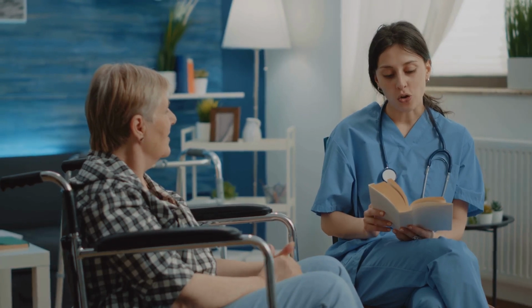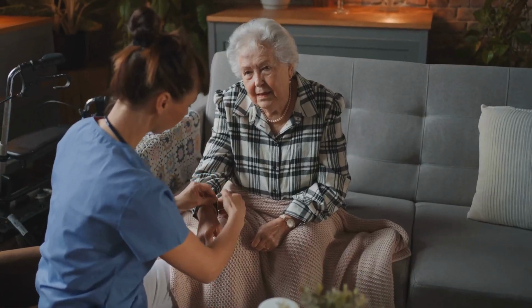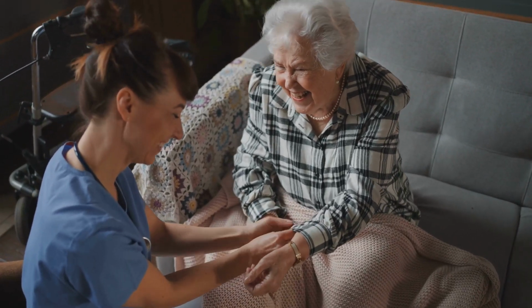As a care worker, you play a vital role in upholding health and safety standards within your workplace. Your commitment to safe practices not only protects you, but also ensures the well-being of those in your care.